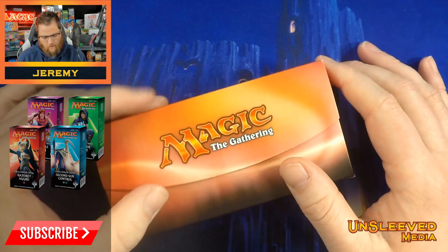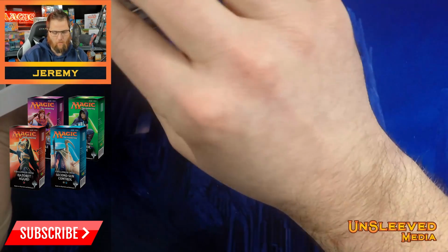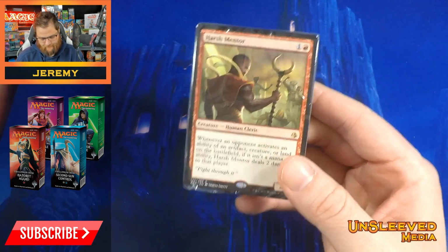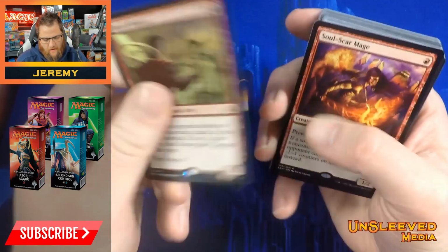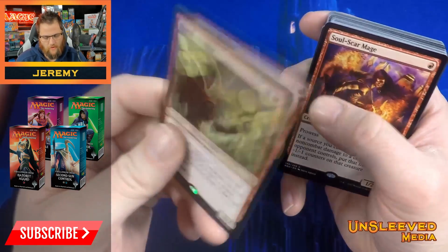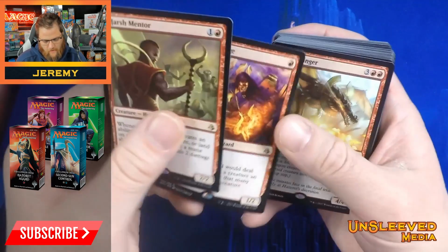Now, I don't know, because maybe my local game store was unique in that they only got 1 case of these, but I hope not. All right, I kind of hope they were. Now, the card stock actually feels a little flimsier than the duel decks did. It feels kind of like that junk stock.